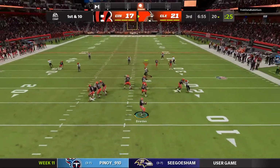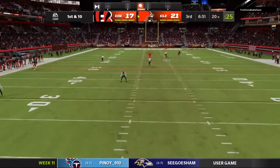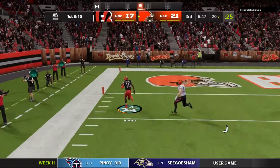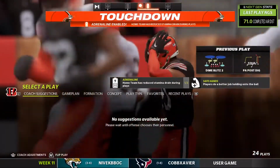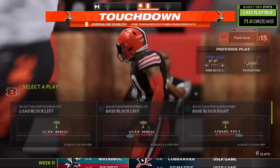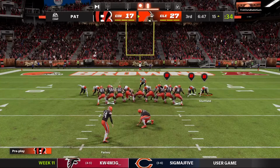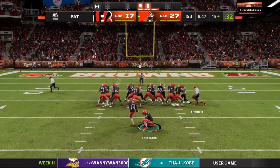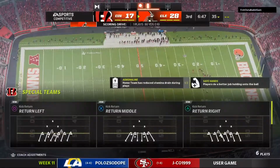I think getting the running game going a little bit more because I thought in the first half they didn't get it moving the way that they would like. That's caught inside the 20. Touchdown, Browns. We saw this plenty last year in college. He loved to take his shots downfield, and that throw, that was a thing to behold there. With the extra point, and that pushes the lead up to 11.